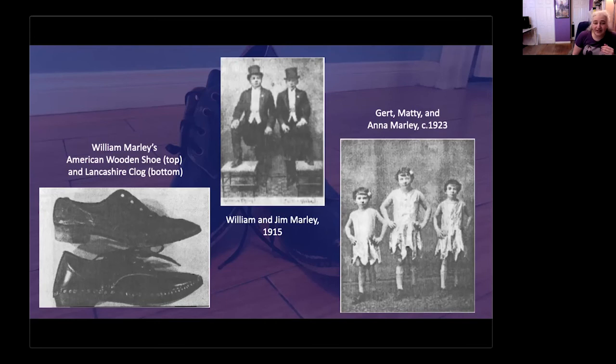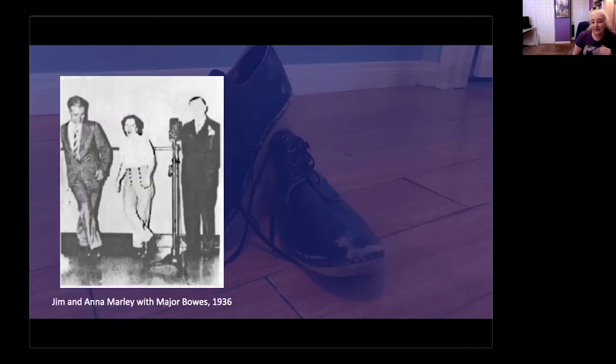But Anna and Jim were not. They wanted to keep going. They were dance zealots. And so they continued performing together from 1929 until 1936. In 1936, they auditioned for the Major Bowes Amateur Hour, which was a kind of rags to riches story, a way for people to break out and become stars, or to some degree anyway.